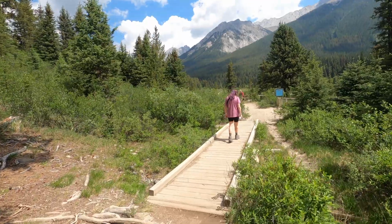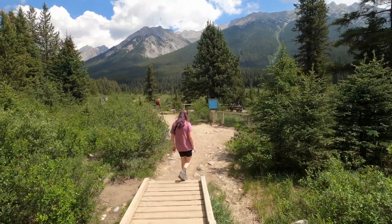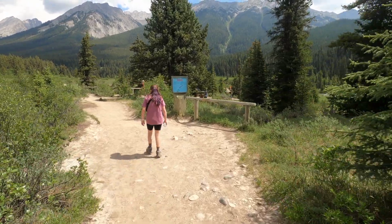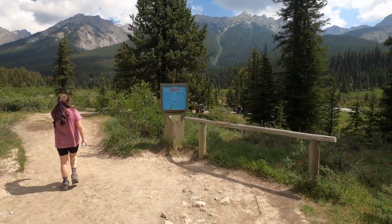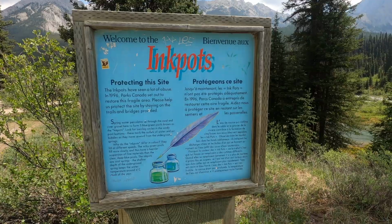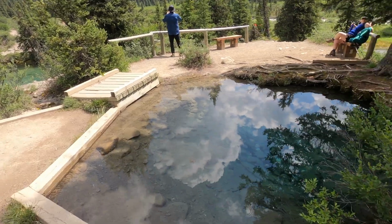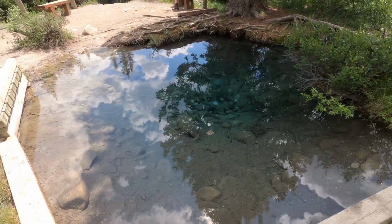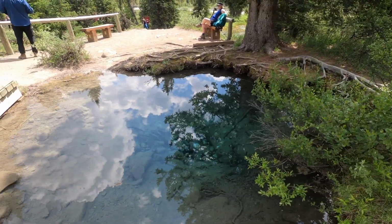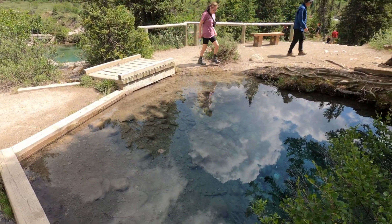And there's a sign right up here for the ink pots, so we must be at the ink pots. I'm not seeing much in the way of ink pots, but welcome to the ink pots. All right, well, here's the ink pots. Really, it was worth the trip. No, that's actually a really deep little hole right there. Claire, stand right there on the other side of the water. Over here? Right, no, right there.